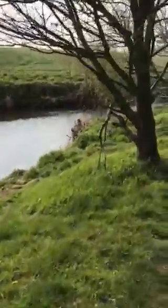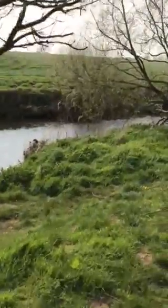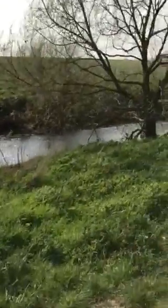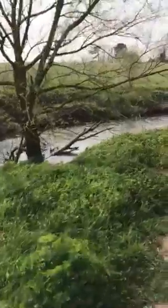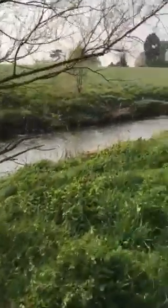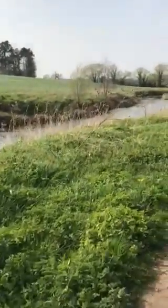So, carry on along the forest a bit further. Forest, wood, whatever you like to call it. It's a nice river, the Weaver. You've got chub in there, roach, bream, dace. I've had big tench out of there. Great variety of fish. And that's what's so nice about it.